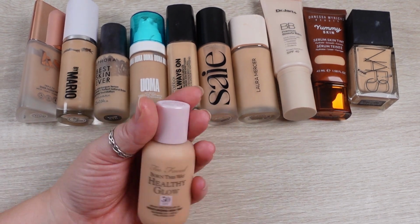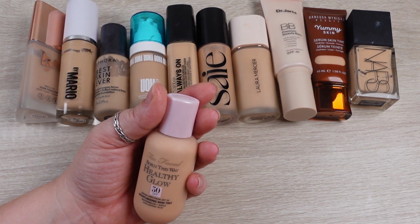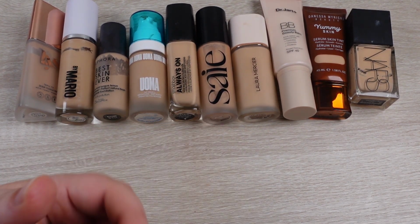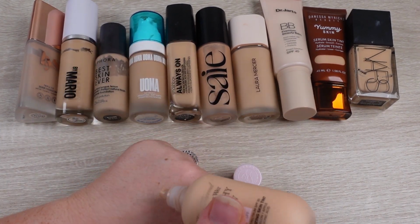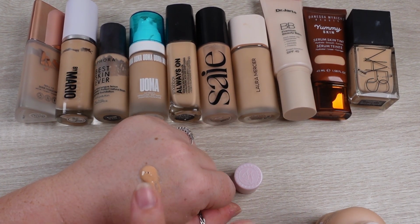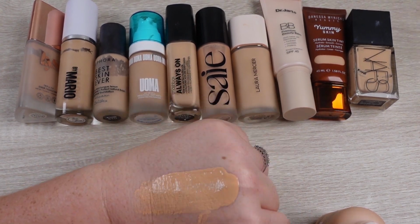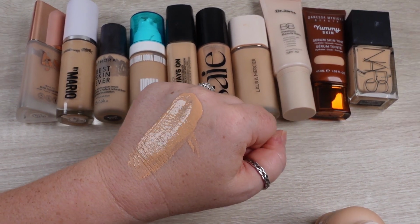I have this one from Too Faced. This is the Born This Way Healthy Glow Moisturizing Skin Tint SPF of 30. They market this as a skin tint, but it's like a satin finish foundation. It might be lightweight, but the coverage isn't. And it dries down to a satin finish, at least on my skin.